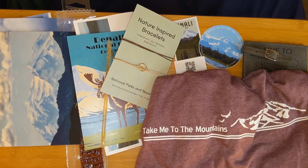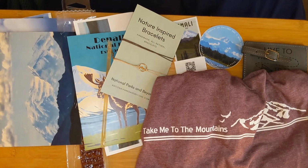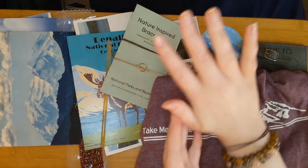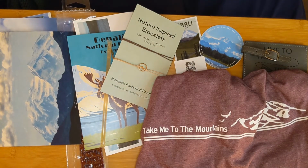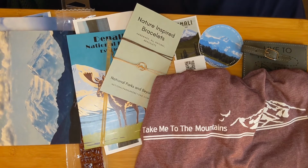But I wanted to make sure that I could get in on September's box, because in September we are going to Acadia National Park, which is way up on the east coast of Maine. I am so excited. That's another one on my bucket list. I have been to Maine but did not get to Acadia. I can't wait. I know a lot of people who have gone there. I'm looking forward to that one so much. The park as well as the box.